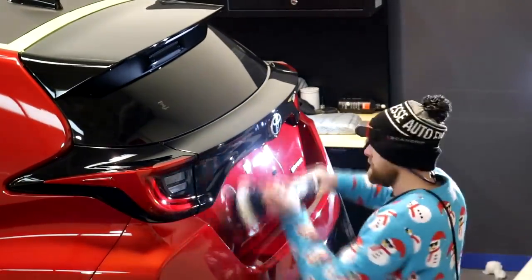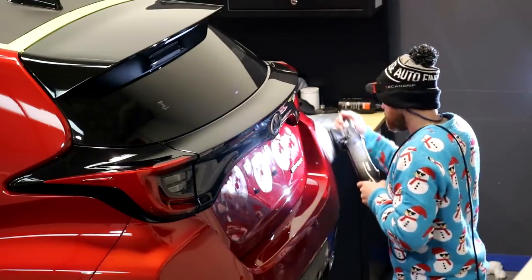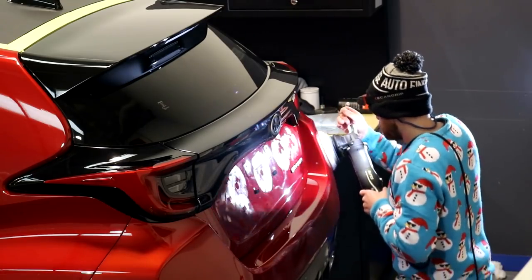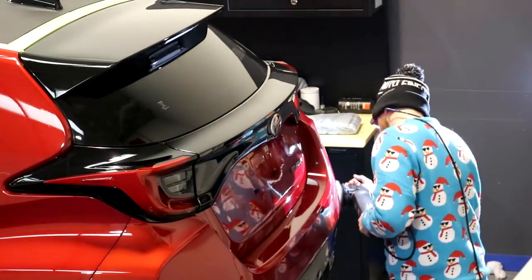There is quite a bit going on with the rear, and it will be a simple case of utilising both machines to get all sections of the red and gloss black paint nicely polished. Take your time to do the vehicle justice and swap out your microfibers for new ones when you feel is required.